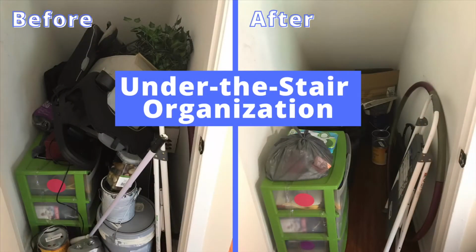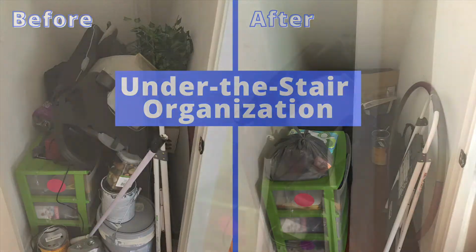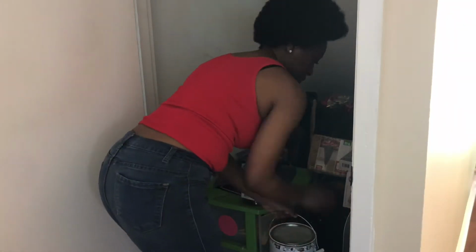So here's a before and after picture of my space. And just watch me as I clean this closet. I got a lot of junk in here, y'all. Car seats, exercise equipment, old CDs, things I need to give away. I mean, so much junk. Like literally most of it is junk.